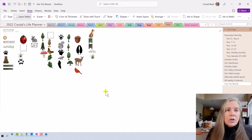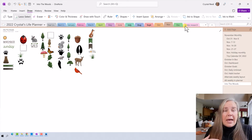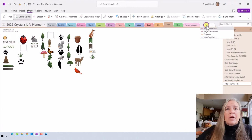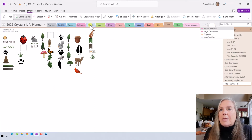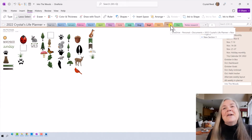Okay, so if you're new to OneNote, what you'll see across the top here are different section tabs that I have added. And you can see there are others that are stored here as well. And if you want to add a new section, all you have to do is hit that plus button and a new section will come up. But at the beginning of the year, I always go through and I set up my months across the top. And I have different colors that I like to do my various months. November is always brown for me. I don't know why, but it is. So there we have that flag tagged brown.